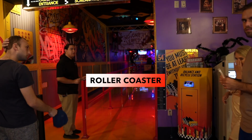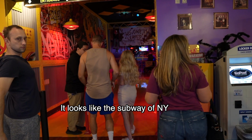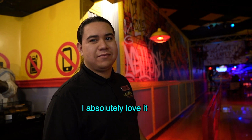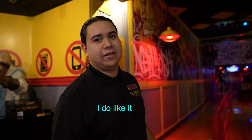It looks like the subway. Go ahead. It looks like the subway of New York. How is it? I absolutely love it. Are you saying that because you work here? No, I mean, I've been on it like dozens of times. I do like it. Other than it's huge, like the 2 drops that are on there, I love the adrenaline that it gets. You find it 3 minutes long.